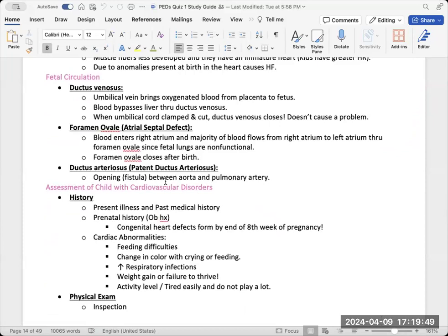The ductus arteriosus, right? It's the opening between the aorta and the pulmonary artery, which bypasses the lungs and sends blood there. And remember, we said that this one, please correct me if I'm wrong, is the shunt that takes a few hours after birth to close. Am I right with that one? I think this is the one that closes a few hours after birth. Like I said, you can correct me if I'm wrong. But we know this one doesn't close as soon as the baby is born.